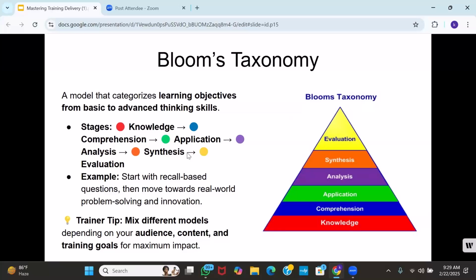And so, with the Bloom's taxonomy, we are looking at the knowledge, comprehension, application, analysis, synthesis, and evaluation. And so, if you are going to use the Bloom's taxonomy, it is going to help you to categorize the objectives that you are going to set for your training session. And then also it would help you to evaluate at the end whether there has been learning, whether there has been behavior change, whether people are able to apply the knowledge and all that. So let me quickly run through the stages of the Bloom's taxonomy.